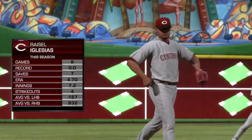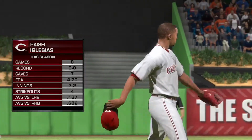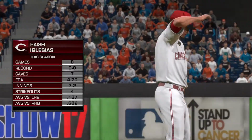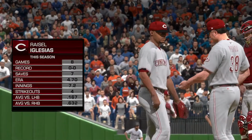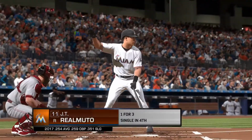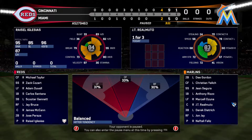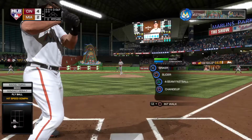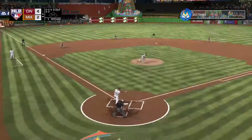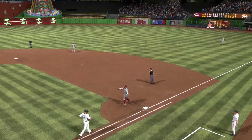Raisel Iglesias takes the ball now in inning number 9, looking to close the door. At the plate, JT Realmuto. He'll be the one to get us going here in the bottom of inning number 9. Catcher, JT Realmuto. Short, hit hard. Cozart has it. And the throw to first is in time, 1 gone.